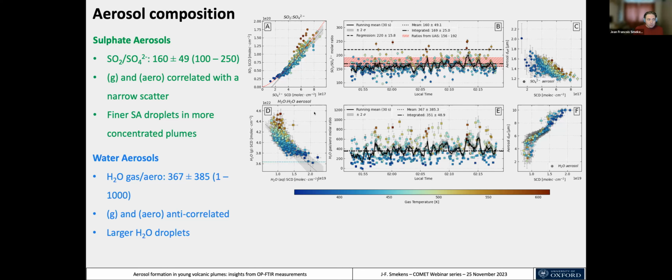And so what I hope to draw your attention to is that we've defined a fairly narrow relationship, a very narrow scatter between the gas and aerosol sulfur phases, so SO2 and SO4, with a ratio that has a mean of 160, but a range between 100 and 250, and that presents very fine droplets in the more concentrated plumes. The water aerosols, on the other hand, have very large droplets, and the gas versus aerosol plot is anti-correlated.